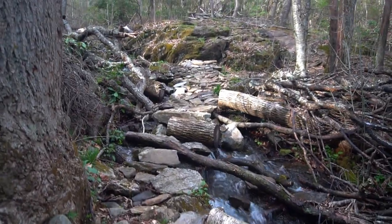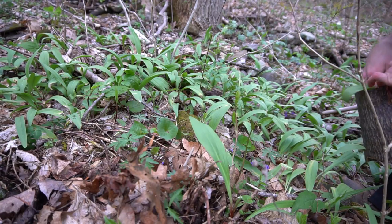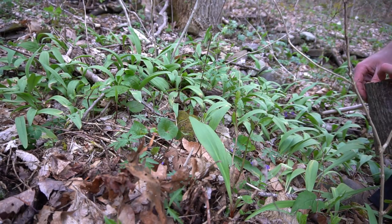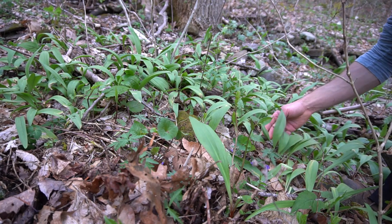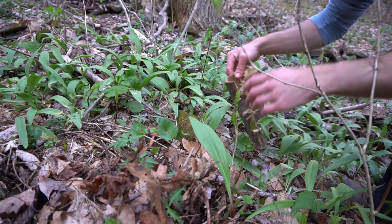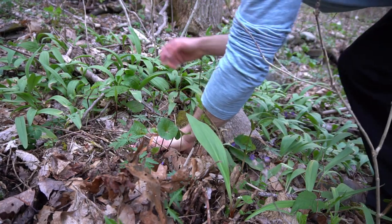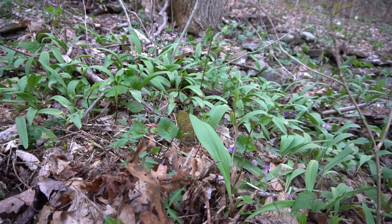Further along in the valley, I found another surprise. I stumbled upon a medium-sized patch of ramps. In the spring, I like to harvest one leaf from each ramp plant. This makes the harvest non-lethal. If I want some of the bulbs, I can always come back later in the late summer.